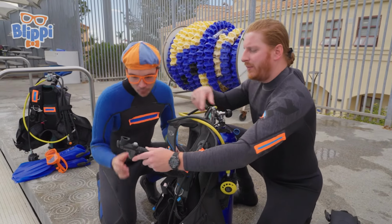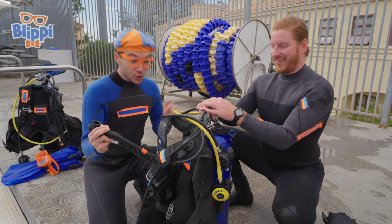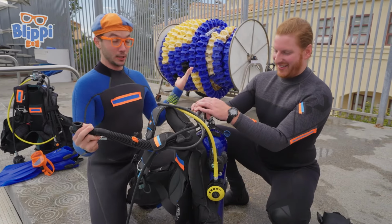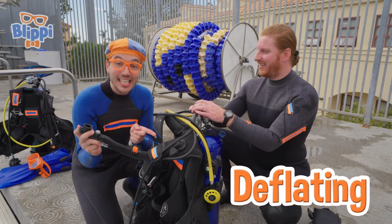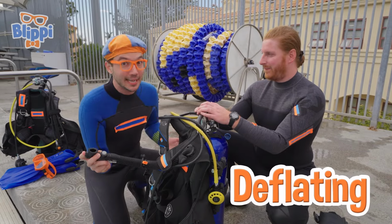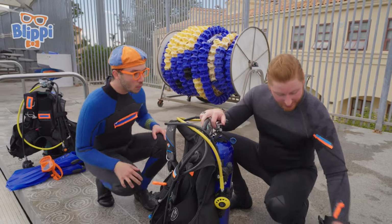Oh. If you want to try it, Blippi, hit that gray button right there. Okay, let's try. Check it out! It's inflating and floating. And then... Oh, look! It's deflating. I bet that would help us sink. Yes, it would. Oh, well, what else are we gonna need? The other thing we're gonna need is our mask.